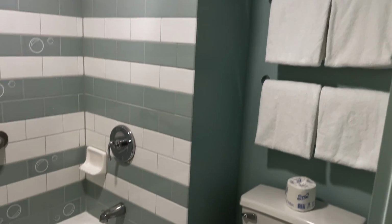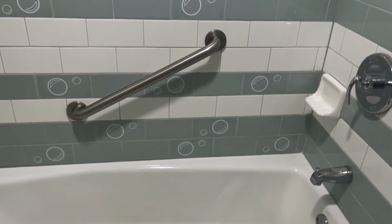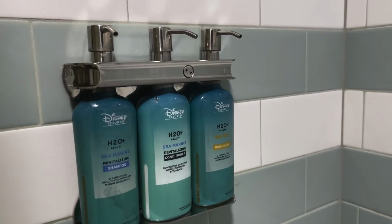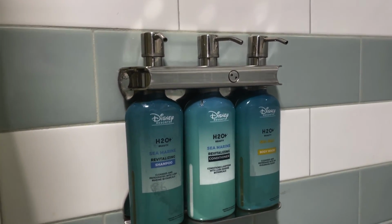Of course, we have some towels. This is where the toilet is as well. And then we have our shower tub combo. I really love the tile. I love the bubbles. The colors are very, very cute in here. And then on the wall, we have our H2O refillable soap. So you can't take these home. They're refillables. They have the shampoo, conditioner, and the body wash.